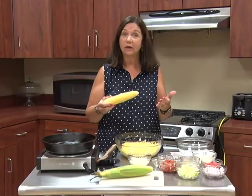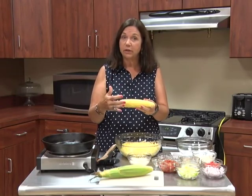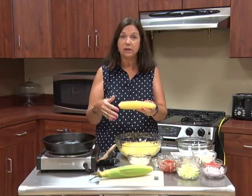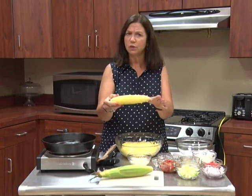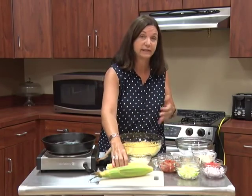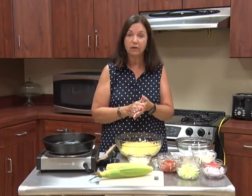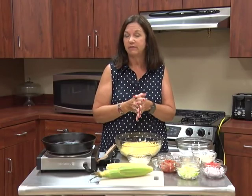Now, as far as the calories go, this is to me a small ear. So about a medium ear is about 75 calories. So a medium ear, this would maybe just a little bit less than 75 calories. So that's what you're looking for as far as the calories. It depends on really the size of the corn. This to me is a small ear, but about a medium is going to be about 75 calories.